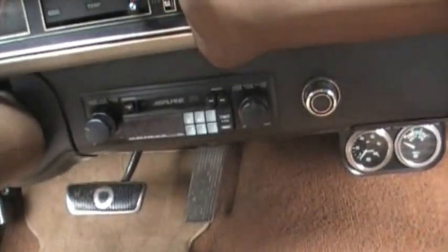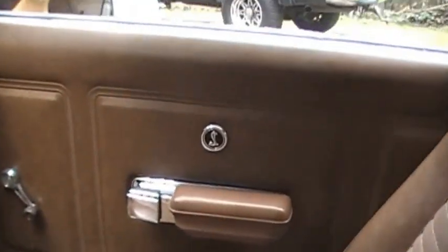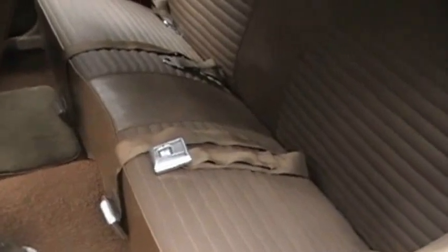Has older aftermarket stereo and some gauges, but other than that, it's pretty clean and original. It is factory buckets, factory column shift. Has the automatic seat releases. Looks like factory defrost, and some aftermarket speakers. Really nice package tray, not warped, not stained, just really, really clean. Nice headliner. Don't see any rips at all.